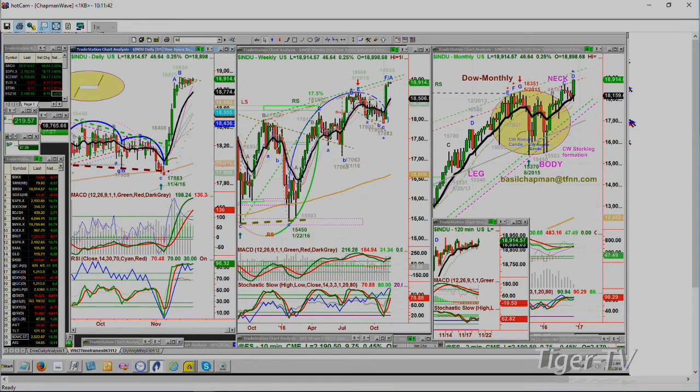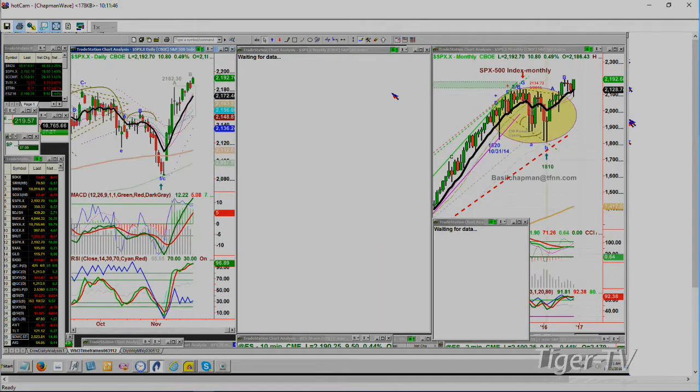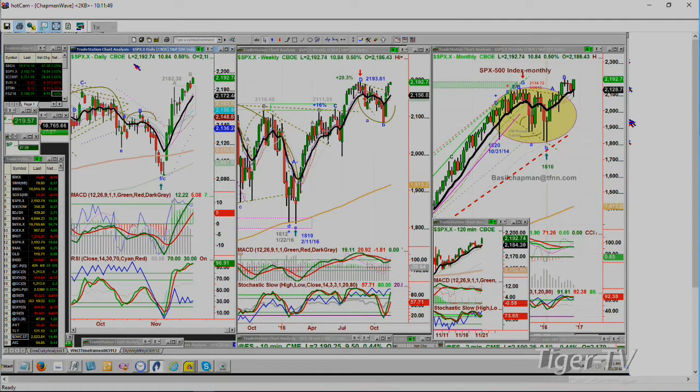S&P, SPX.X. That's how I get the S&P. We're looking at 2192.77, leg B, very strong. What a powerful move from the 2080, what was it, 82 or 83? 2083.79, the low of the 4th of November. Powerful move. And look at this, 2193.82 starts a leg E/A to the upside in the weekly chart.